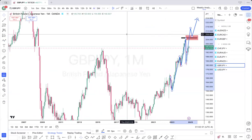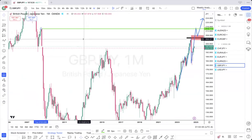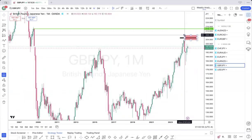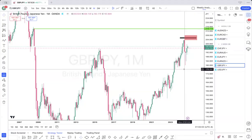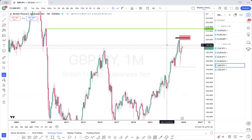If I go to the monthly, these highs would be the next target, this zone would be the next target. Based on the monthly, this low was not broken or taken out. So my guess is price is going to keep buying. That's my guess.